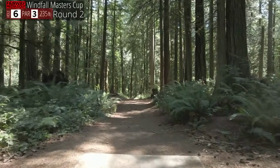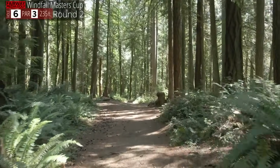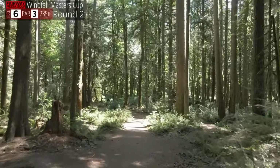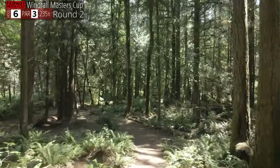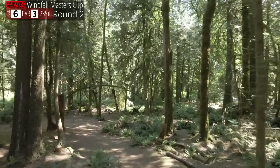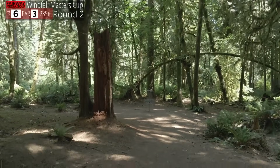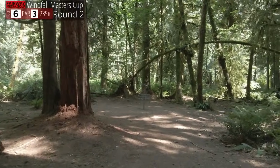Hole 6, par 3, 235 feet to the left. This should be the one you're lip smacking to get that birdie. Not too far, still a technical shot.